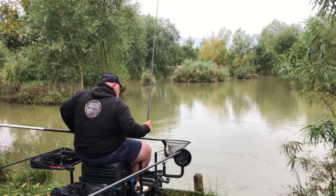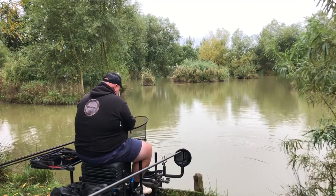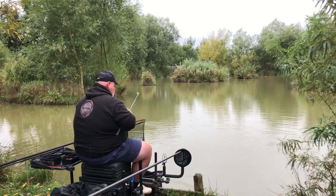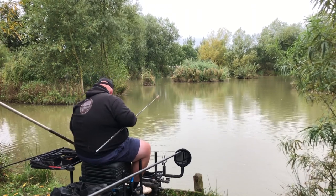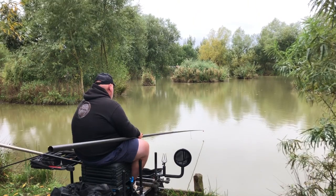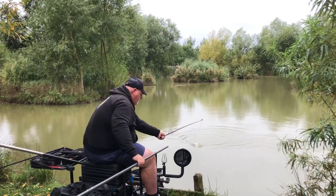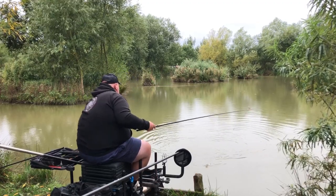Might be the time to take that kinder pot off and just feed maggot out our hand. We'll give it one more go and then we'll assess that. Like that. If we get that first bite, this will be better. Just hitting that first bite.